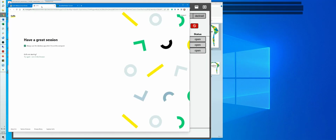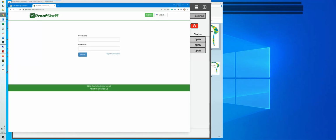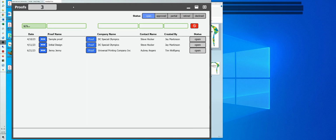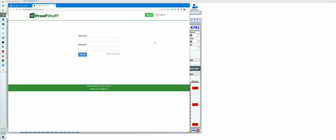Excuse me again. The next thing I wanted to show you is Proof Stuff. I'm going to go ahead and log out here. Proofs can be created and viewed from your on-site system. That's one way to do it. But proofs can also be managed directly from a web browser, and you can create them from a web browser. So you do not have to have the on-site system to do proofs. If you just want to do proofs and you don't want all this other stuff that on-site does, you can do that. Let me just show you.